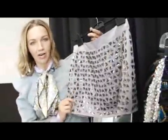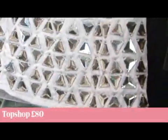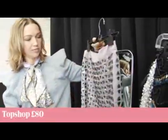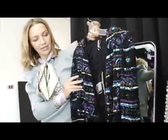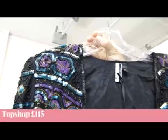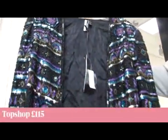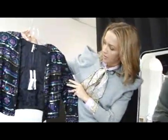Like here, you see this skirt for instance, it's a bit like armour, but also disco, kind of disco armour. That's perfect. This is Topshop. Similarly, this jacket, again Topshop, weighs an absolute ton. I'm not sure which is heavier, the beading or the shoulder pads, but between it, it's really quite amazingly heavy, but it's a great shape, and because it is so heavy, it really sits and swings nicely.